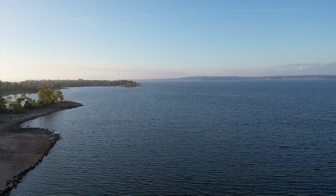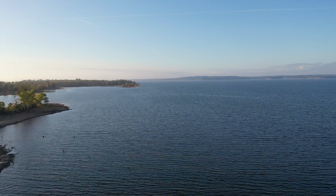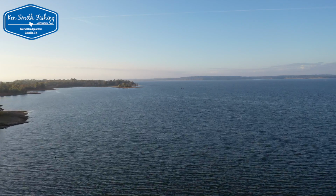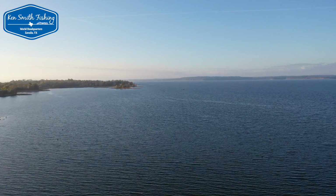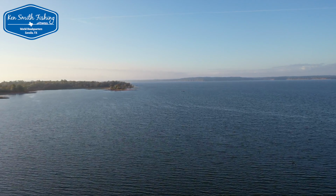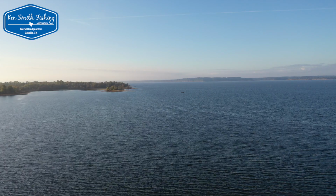You can see we're going to fly right straight back. This would be the line I would normally take running across there. Right straight what he's flying right here. And I mean, there's not a ton of timber out there, but there is some timber out there.